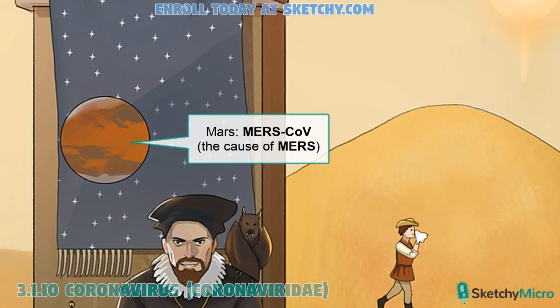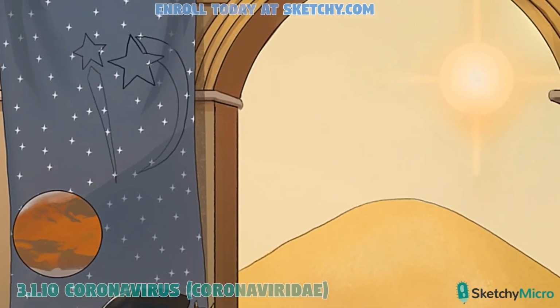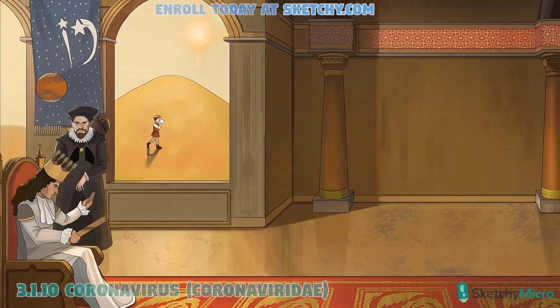Anyway, astrology teaches us that you're most likely to contract this disease while under the baleful influence of the red planet Mars. And, of course, the newest addition to the family is SARS-CoV-2, the virus that causes coronavirus disease 19, better known as COVID-19. The virus was named SARS-CoV-2 because it's genetically similar to the original SARS virus. We've added these 2 shooting stars in the shape of a 19 to remind you of SARS-CoV-2 and COVID-19.